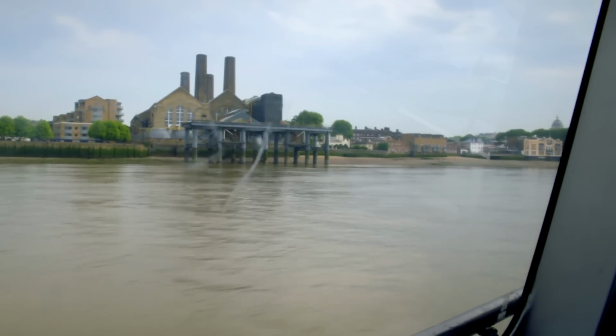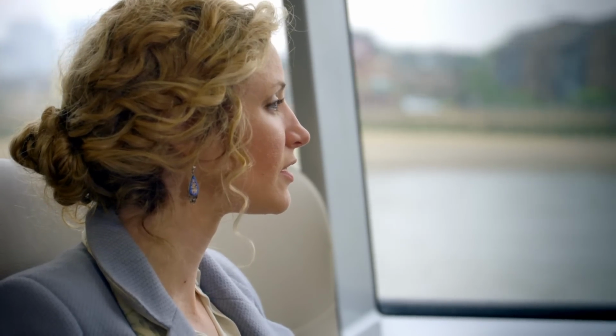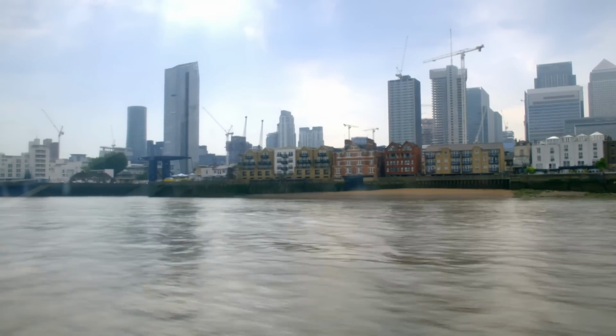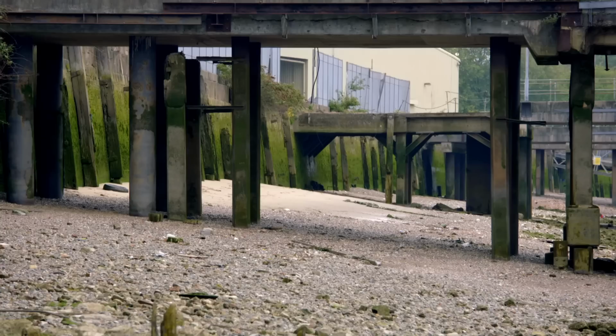To cope with the increase in trade, the city's docks were expanding, spreading the boundaries of London east along the banks of the river, making the Thames very different from the one we recognise today.